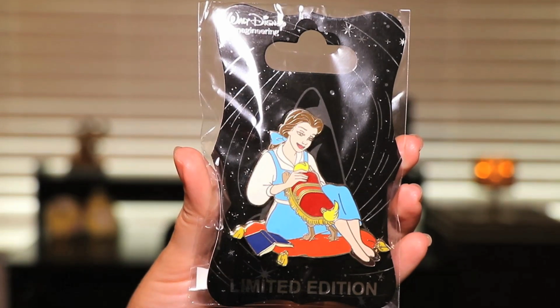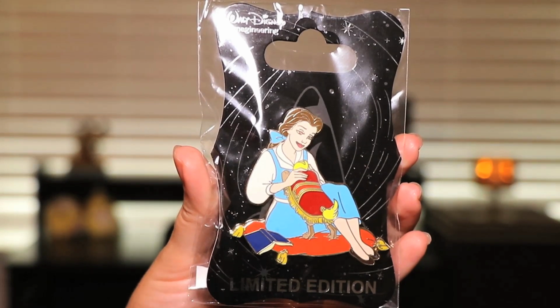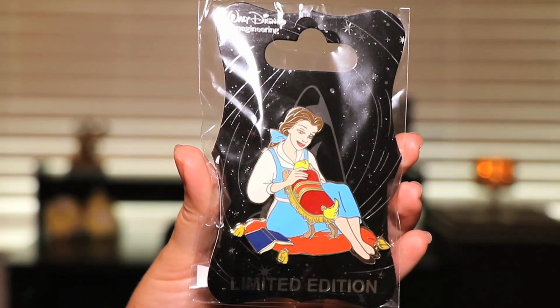It is Belle with Sultan, who is a dog, and she's just hanging out, lounging, sitting on a pillow, reading, petting the dog. Seems like the perfect moment. And it is not a romantic pin, but it is a love pin. It's her love for dogs, animals in general, and her love for reading. This is why I relate to Belle so much.